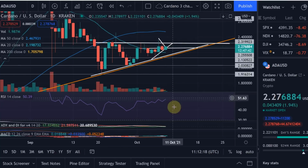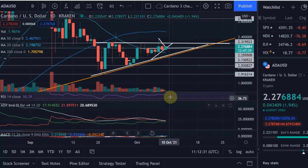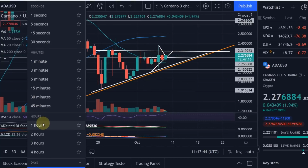So that's looking good. It's looking good, and also looking at the ADX, these directional movement index lines here, the green one is getting closer to the red one, which is good, from below. We've seen that bullish cross on the MACD, we talked about it, and it's not looking bad. I mean, we're climbing up, just facing that horizontal resistance line here, and we're going to take a closer look at that on the 1-hour chart.